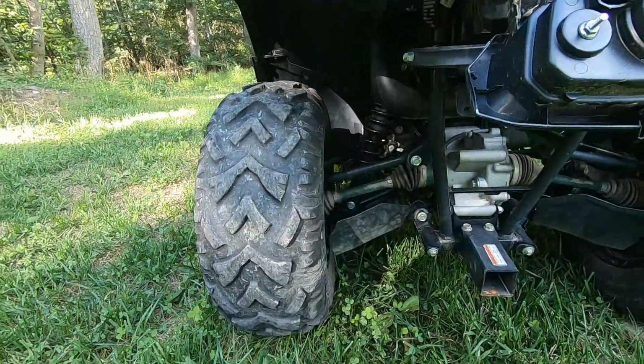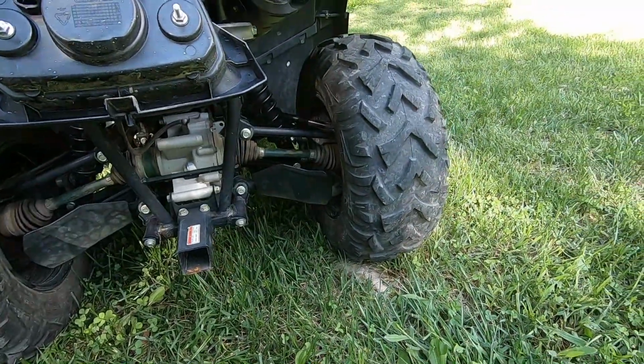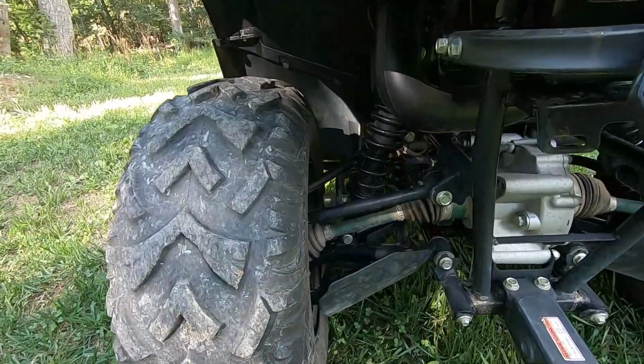One thing that is really impressive, I was talking about Honda four-wheelers. The Honda four-wheelers at their lower lineup, their less expensive models, are solid axle in the rear.